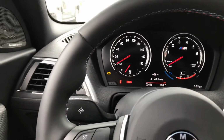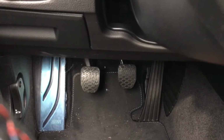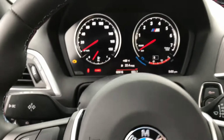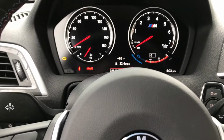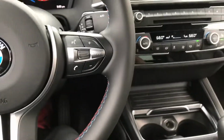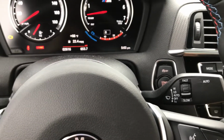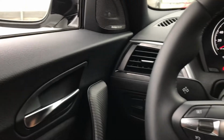We're gonna step on the brake. Well, actually, since it's a manual, we have to step on the clutch, step on the brake, and then turn the car on. So let's do that. Clutch in, stepping on the brake. Now the start button's right here. Wow, that sounds pretty good to me.